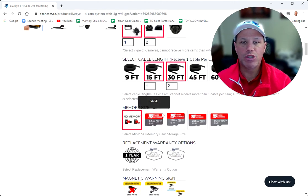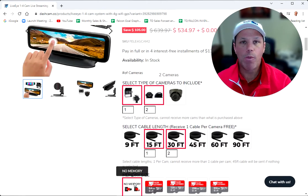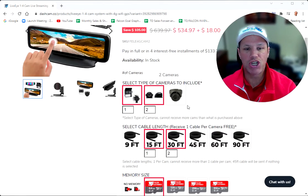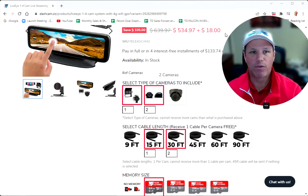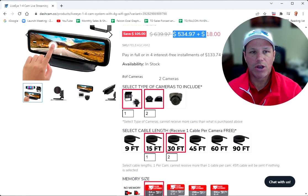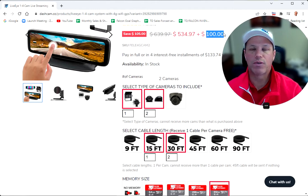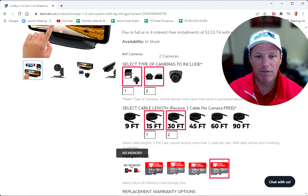So you want to choose memory. You could get no memory if you want to provide your own, or you could add memory, and you'll see the price changes as you add it. So for example, 64 gig costs you $18. If you added 512, that's $100 for 512 gigs of memory.